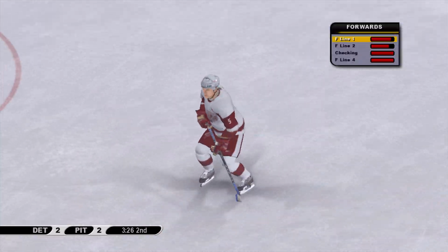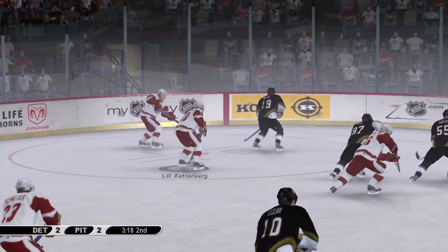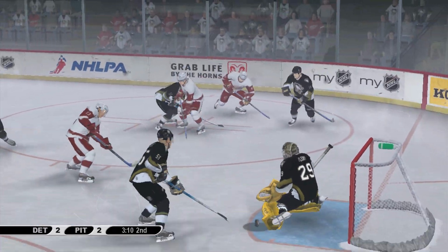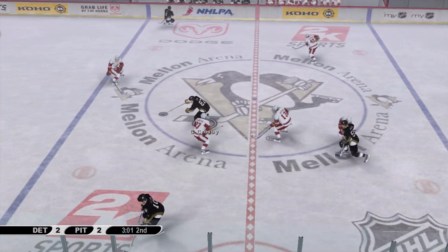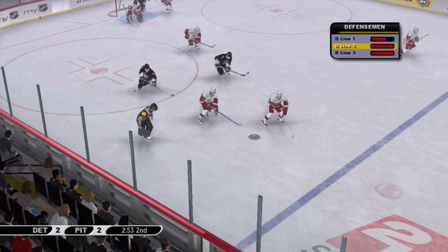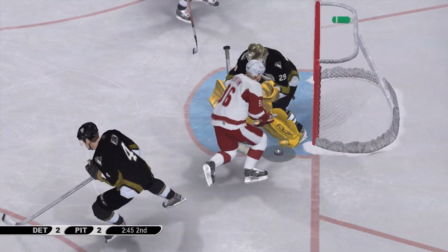Schneider passes to the defenseman, and he's got it through the zone. Gets it over to the left wing. Zetterberg with the puck in the corner. Fleury got the one-timer with a great pad save. Lidstrom uses a quick poke check to disrupt the play. Here come the Red Wings with a chance.